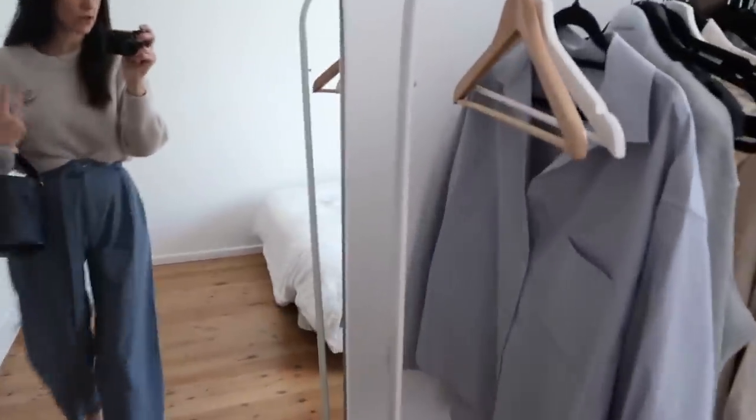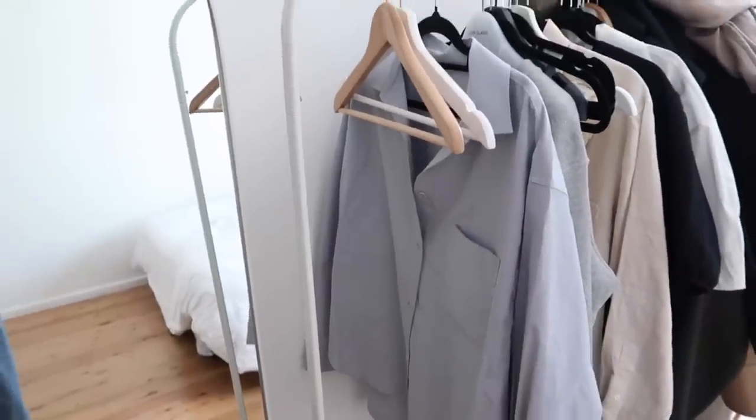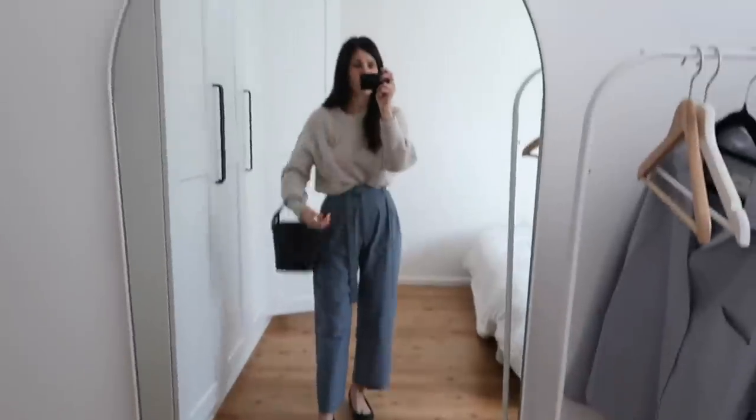And actually this was the shirt that I was thinking about wearing, but ended up going with knitwear in the end. I think I changed about 3 times this morning and then I really just had to run out the door.